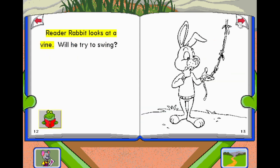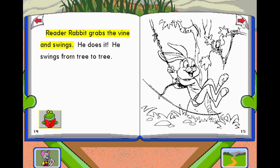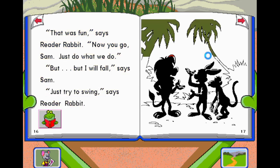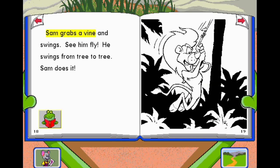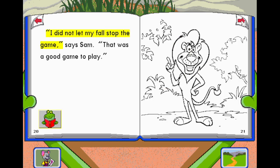Rita Rabbit looks at a vine. Will he try to swing? Rita Rabbit grabs the vine and swings. He does it. He swings from tree to tree. That was fun, says Rita Rabbit. Now you go, Sam. Just do what we do. But I will fall, says Sam. Just try to swing, says Rita Rabbit. Sam grabs a vine and swings. See him fly. He swings from tree to tree. Sam does it. I did not let my fall stop the game, says Sam. That was a good game to play.